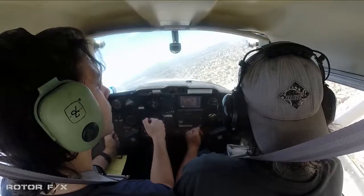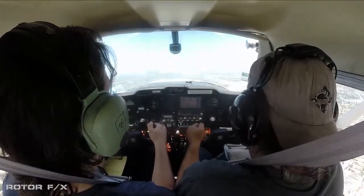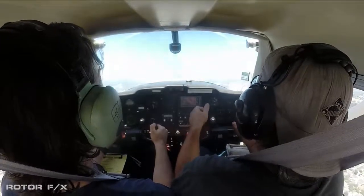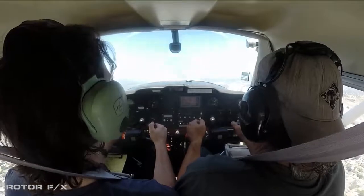Wings level. You see the airport? Yes. We're going to go parallel to the runway. Going to climb up a little, just a little. You don't want to cover where we're going, so that we can also see other airplanes coming in. We have enough climb rate right here.